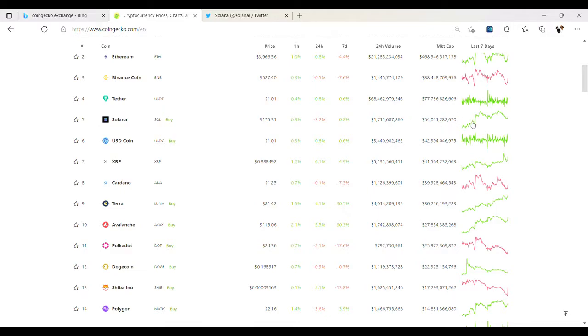The market cap, Solana's market cap is a little bit more than 54 billion. So that means that there's a lot of liquidity in the market, and you can take a look at this graph. It's a 7-day graph. You can see it's kind of going up and down, but I like Solana. It looks like a healthy crypto, and I'm interested.